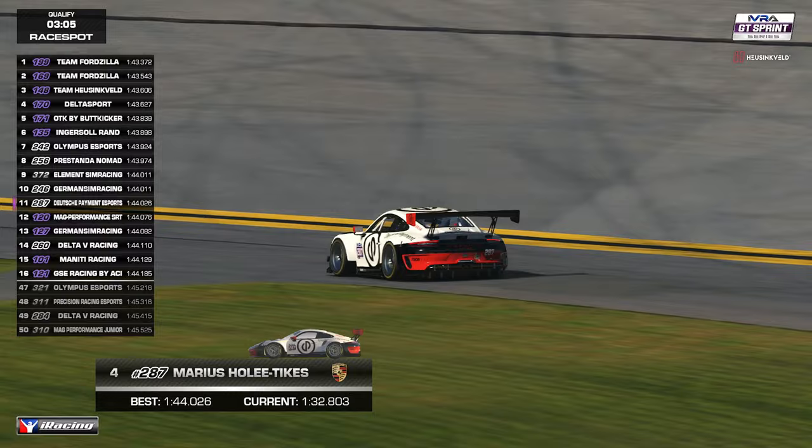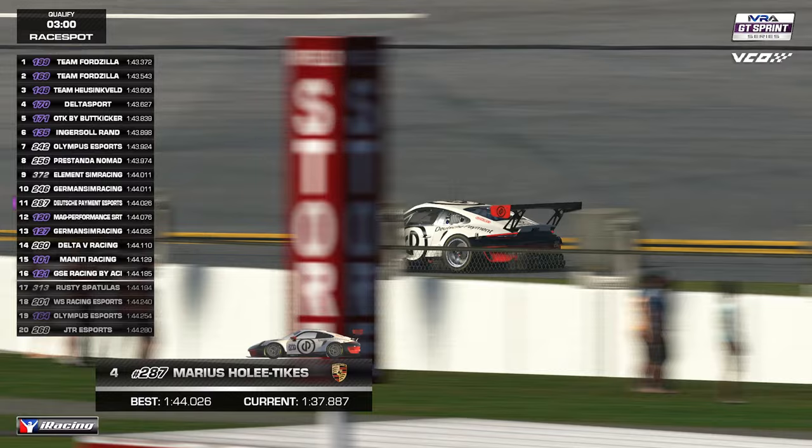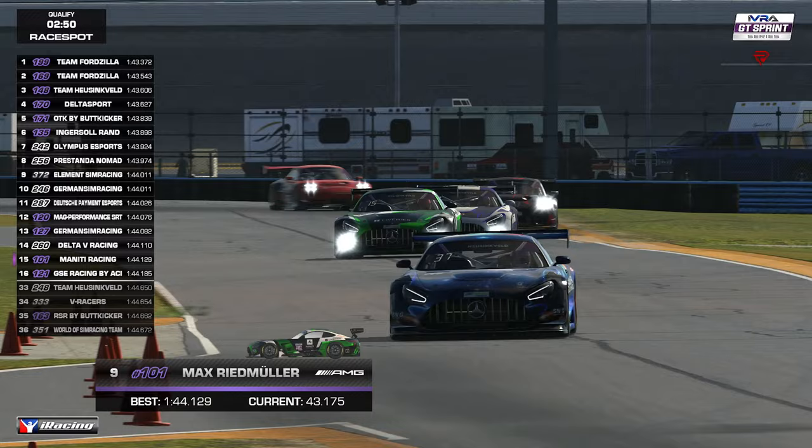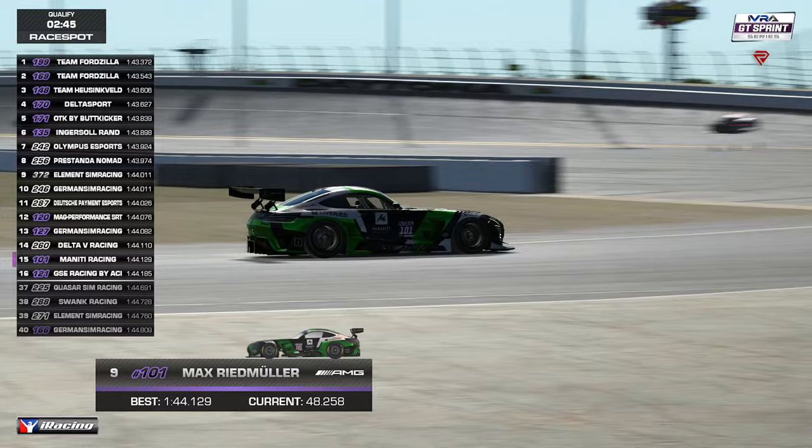All right, hold tight. Keep an eye on him, you can see him just running on the banking. We'll see if he elects to come down to the pit lane. Good qualifying, Josh Bateman so far. Max Riedmüller looking to bounce back after what we saw last time. He's 15th in the session currently, which is not going to cut it today.